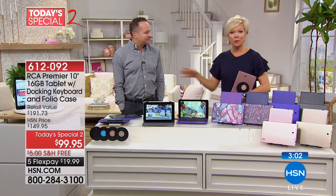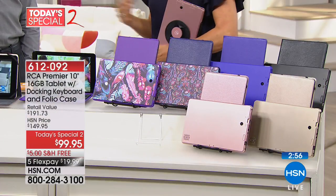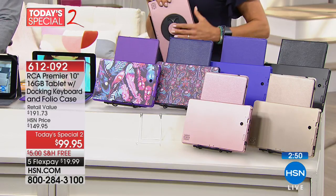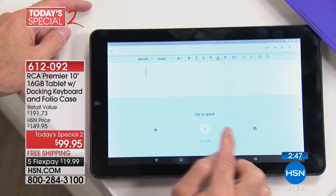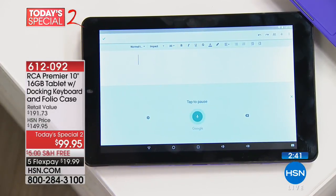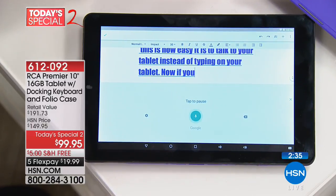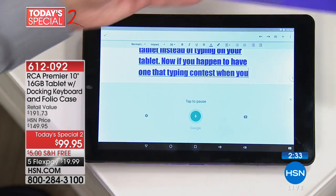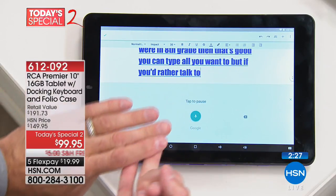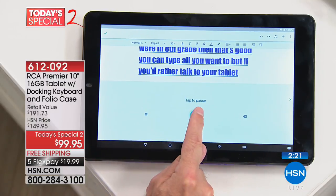Okay. I know we've got limited time, so a couple more demos we're going to get to. And again, this is your chance to save a lot of money and still get, like I said at the beginning, a lot for your money here. One of the things that I think surprises and delights many of us, taking a look at the tablet for a second, if you want to talk to your tablet, see that little button that says tap to speak? I'm going to tap. This is how easy it is to talk to your tablet instead of typing on your tablet, period. Now, if you happen to have won the typing contest when you were in eighth grade, then that's good. You can type all you want because we include a keyboard. But if you'd rather talk to your tablet to write your papers, to keep up with your email, to make your list, to write the next great novel, whatever it is, well, that's absolutely an easy option as well, period.